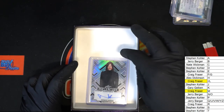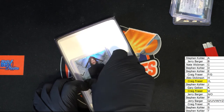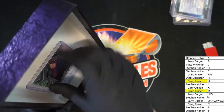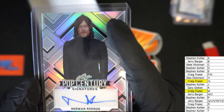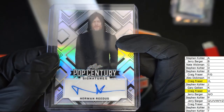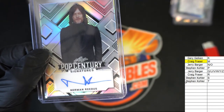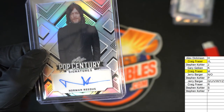Oh, isn't this the Walking Dead guy? This is the final hit. This is the Walking Dead guy, I believe, if I'm not mistaken. That's like stuck in there practically. Yeah, that's who that is. Jerry. Nice pull, Jerry. Way to go. Nice, man. What a fun break. All kinds of good stuff in here.